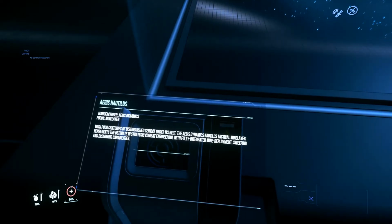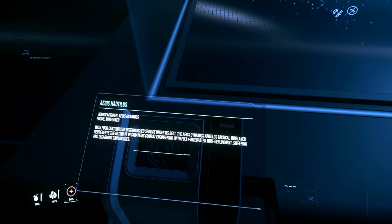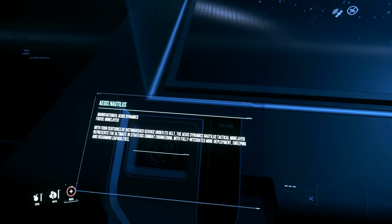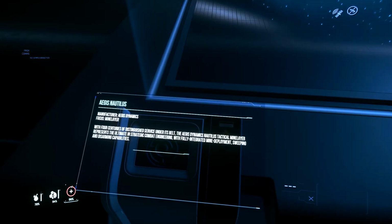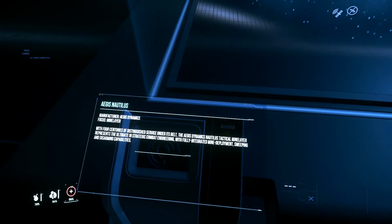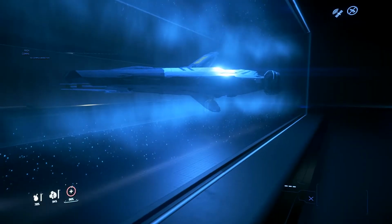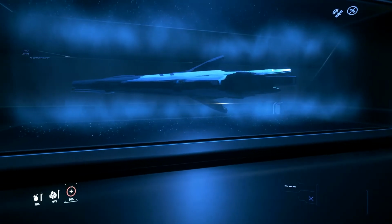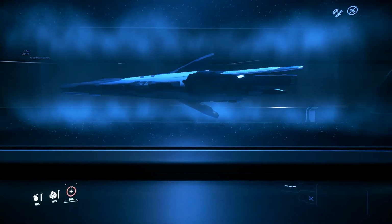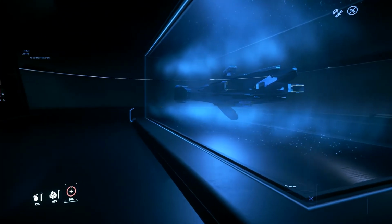With four centuries of distinguished service under its belt, Aegis Dynamics Nautilus tactical mine layer represents the ultimate in strategic combat engineering, with fully integrated mine development, sweeping, and disarming capabilities. So yeah, it's a mine layer. So that's kind of cool. That is cool. Right on. Again, I wonder how big those things are. Just don't know.